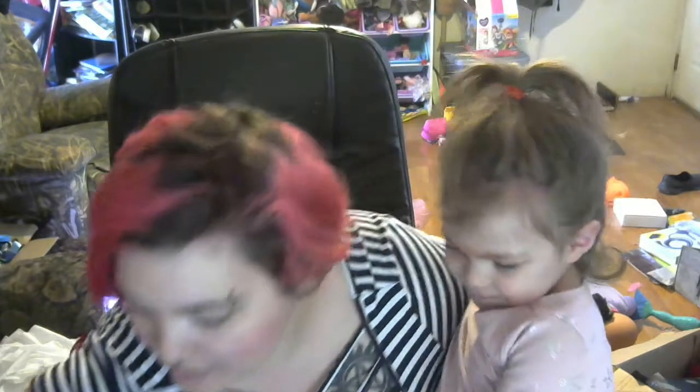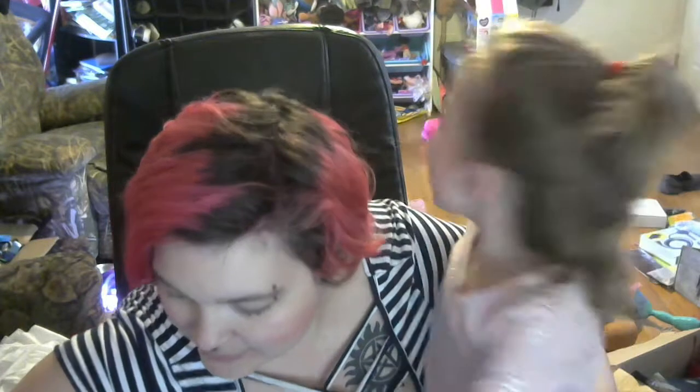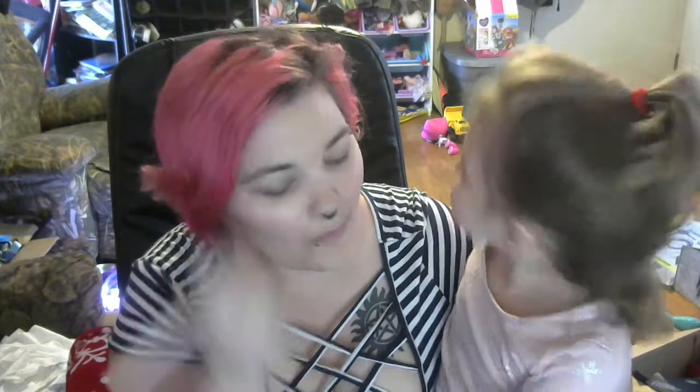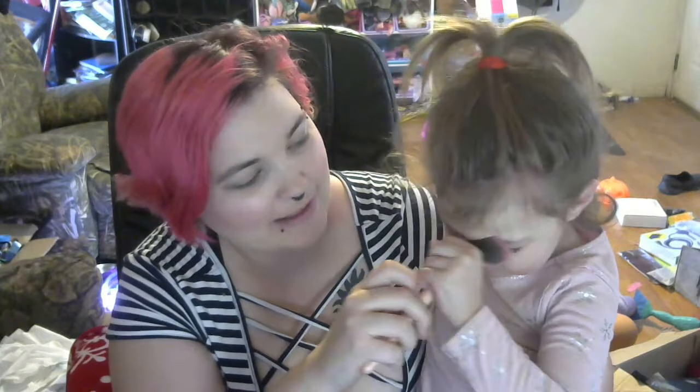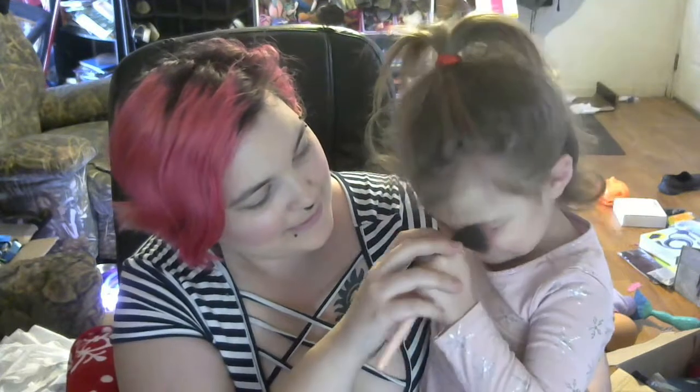Here's my highlight brush. Brush for my highlighter. Oh, we're not done yet. You haven't even got to your favorite part, which is lipstick. And I don't know where my highlighter brush is. Could have sworn I just saw it. Well, we'll just take my blush brush and do it. Here. You want some highlighter? Gonna highlight your whole face. Here you go. Okay.